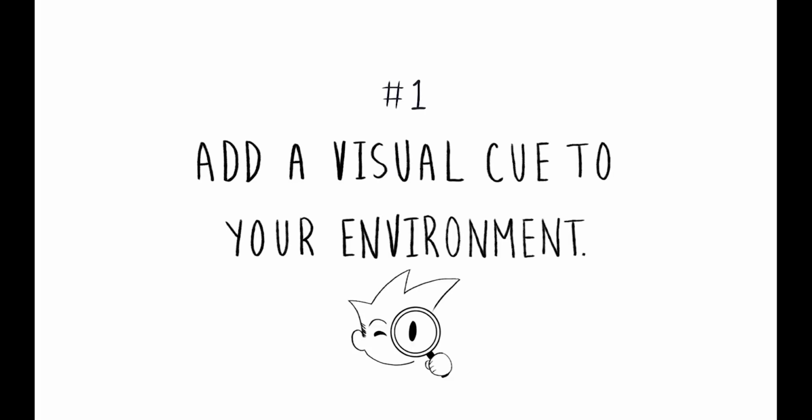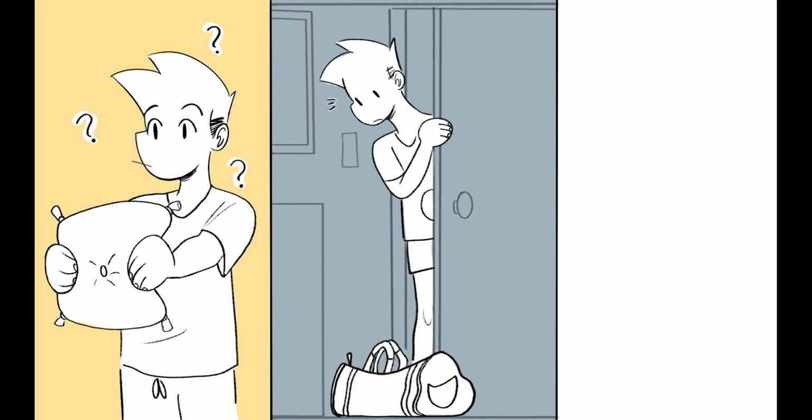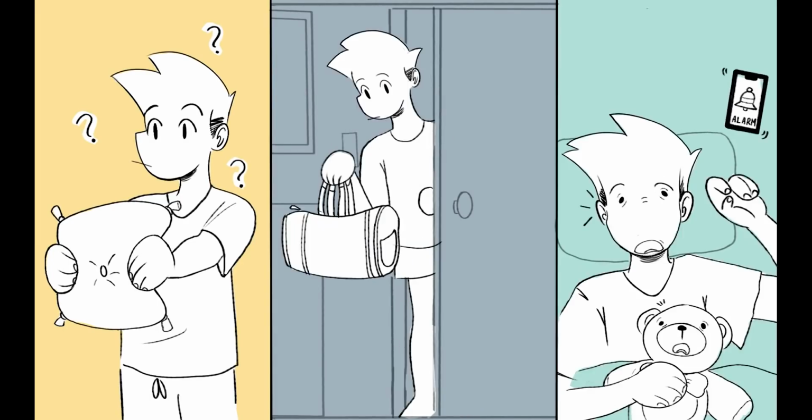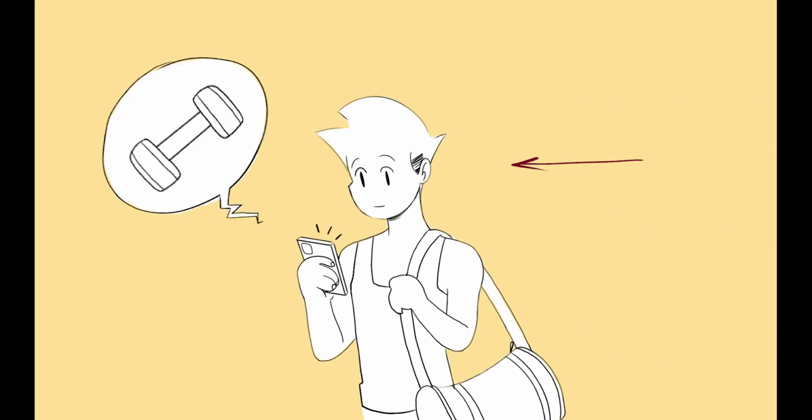The first thing you can do is add a visual cue to your environment, something like a meditation pillow on the floor, a gym bag next to your door, or even setting up a notification on your phone. This way, whenever you see the cue, you will be reminded that you should start your habit.